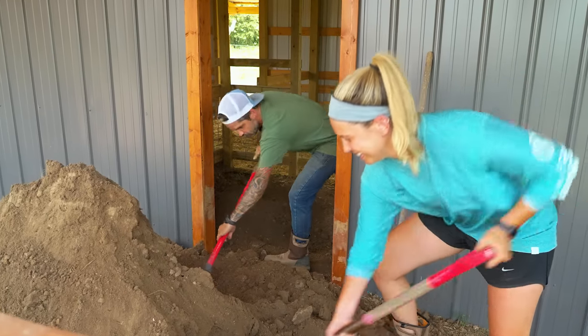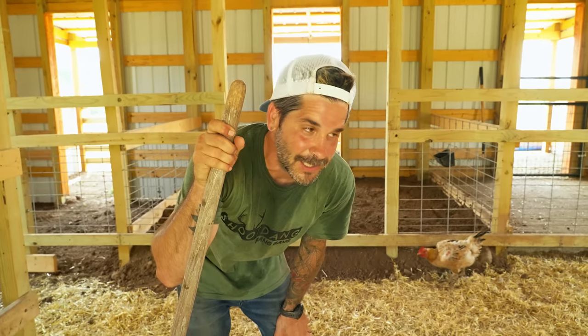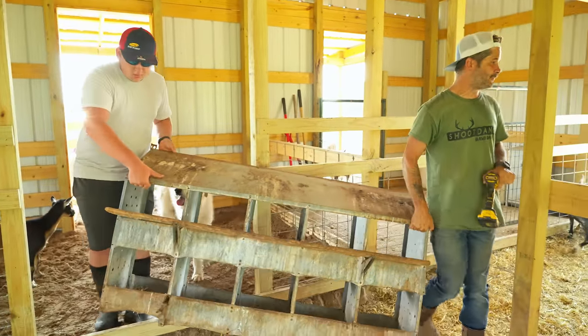In the coop to get coots. You know what I mean? It's hot and it's not even in the hundreds yet. We'll be eating eggs in no time, folks.